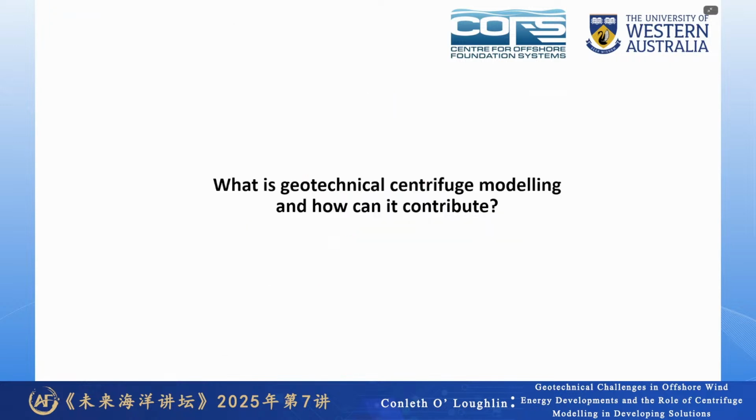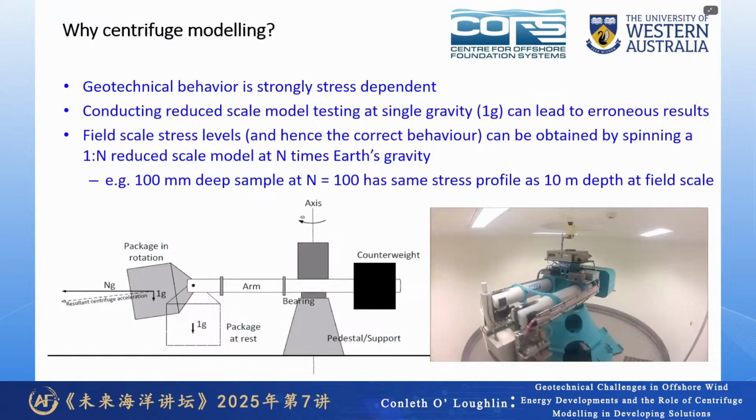Okay, so that's setting the scene in terms of the problem that we're trying to solve. In terms of solving those problems, how can geotechnical centrifuge modeling contribute? So first of all, let's talk about what it is.